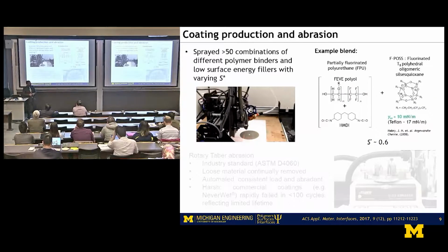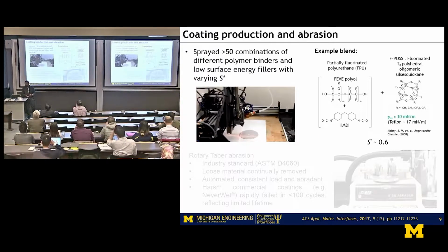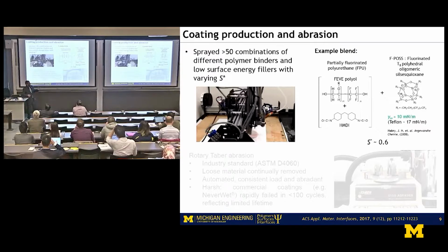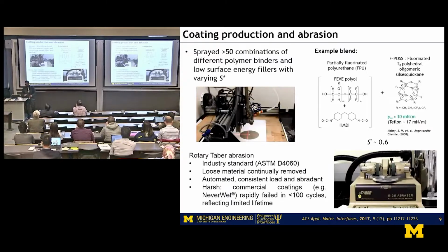And again, this is the regime we predict will produce durable superhydrophobicity. So then we spray coated over 50 combinations with various S star parameters. This is an example of one of them on the right here. And we subjected all of these coatings to rotary chamber abrasion, which is an extremely harsh testing method used in industry to test organic coatings. And all of the commercial coatings that we tested lasted less than 100 cycles. So this is a particularly harsh test for superhydrophobic surfaces.